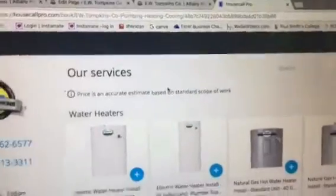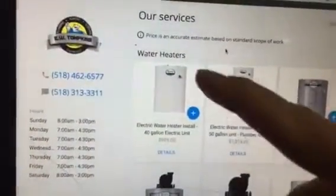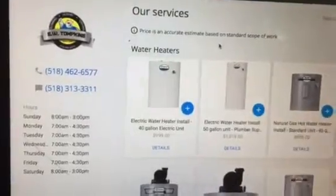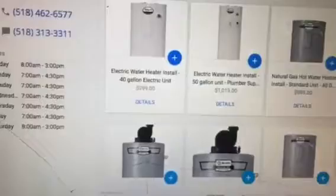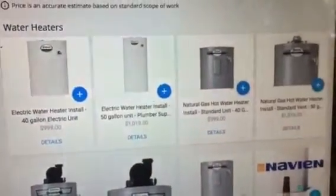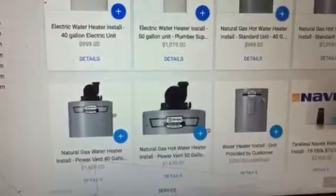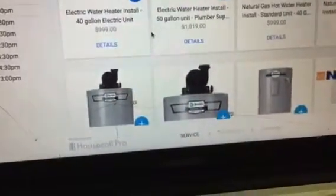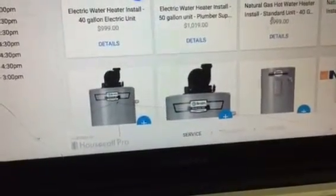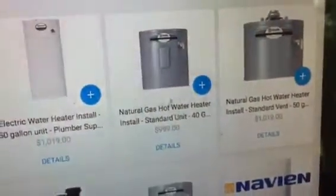And then across here it says our services. You'll see the first category that pops up is water heaters. And we've got tankless heaters. Over here we've got some electric and power vent units over here. And what we've done, here's your tankless Navien. What we've done is, say you wanted to have a 40-gallon natural gas water heater.